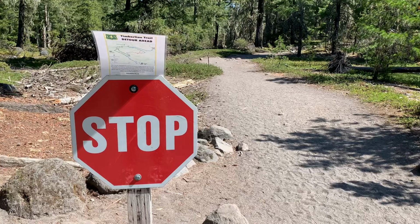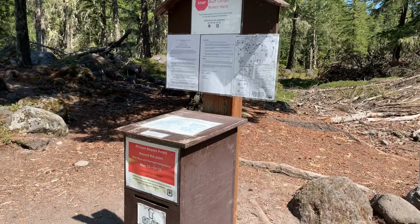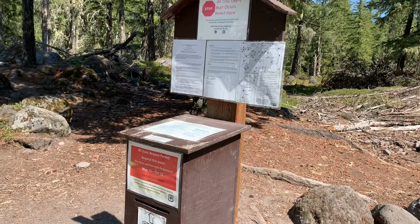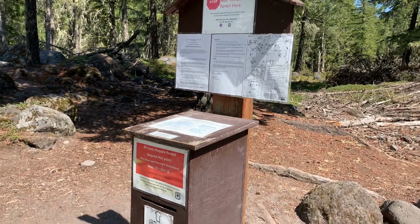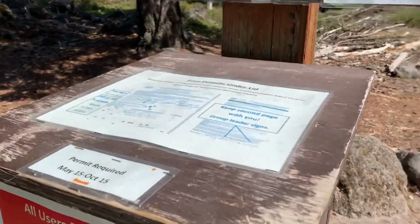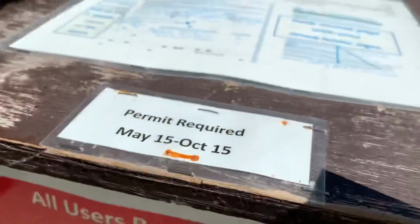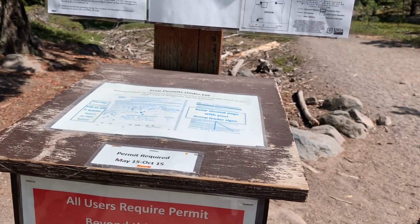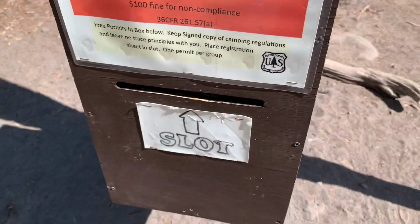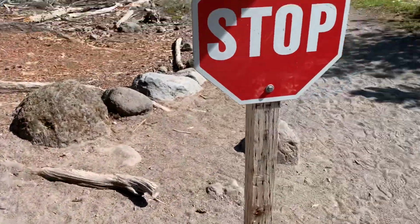So when you come to this stop sign, there is an entry permit box here, and there's no fee to enter. There is a fee to park, so you have to either pay a fee or have the America the Beautiful Pass. This is part of the Mount Hood Wilderness. There's a bunch of forms and pencils, and you just fill out a form describing your hike or your stay, turn it into this slot, and keep the other side of the permit. You're good to go. You can start your hike.